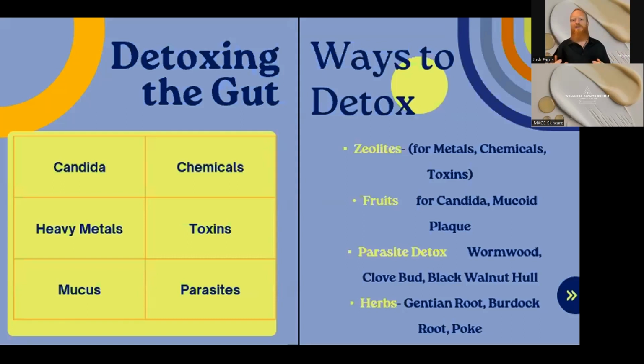There's liquid sprays. You can get it in the powder form. I always recommend the liquid sprays when it comes down to zeolites. But zeolites are phenomenal as far as a way to detox, and help to heal the gut and get all of these things outside the body.